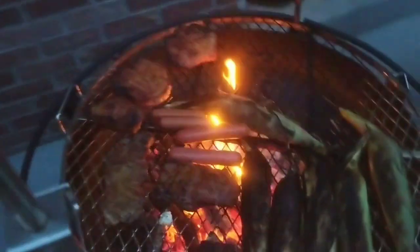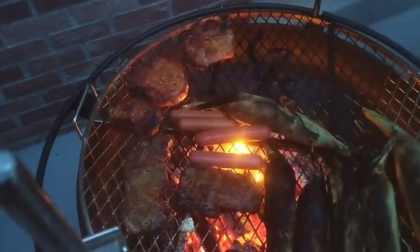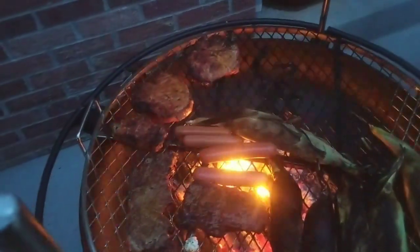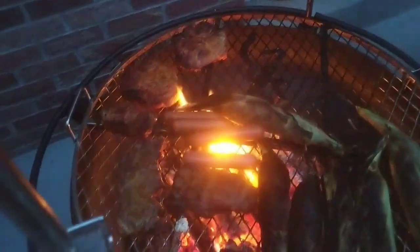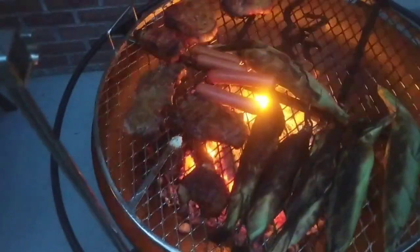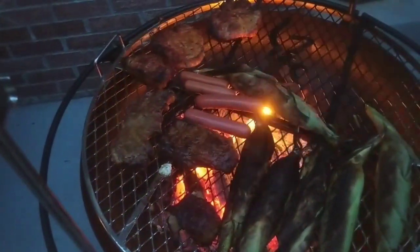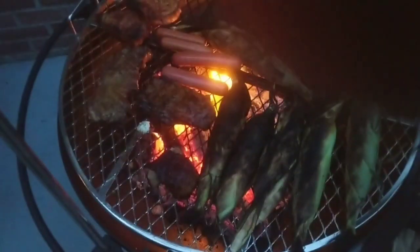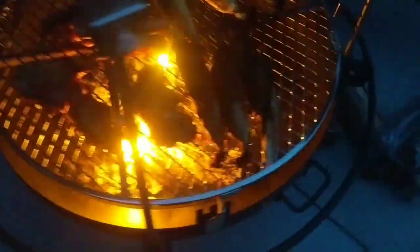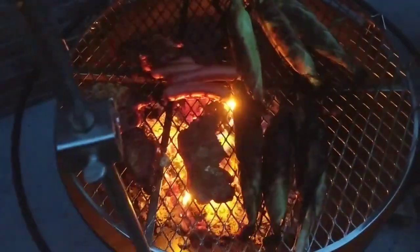Alright, we're going to finish these off with some hot dogs. A couple people want some franks. But they got a little dark on us. But to me, everything so far looks delish. And we'll put it all together and dig in. Alright, we're almost done here. Just trying to finish up the hot dogs. Corn, we should be done.